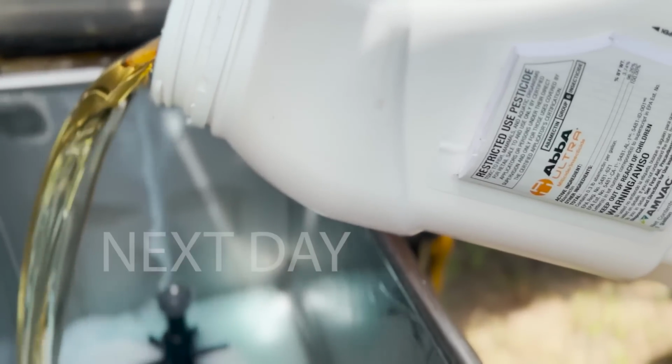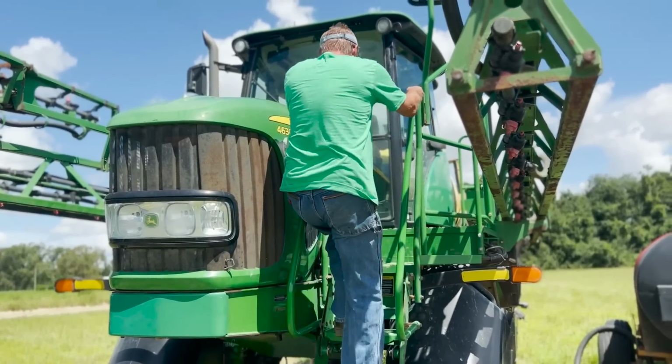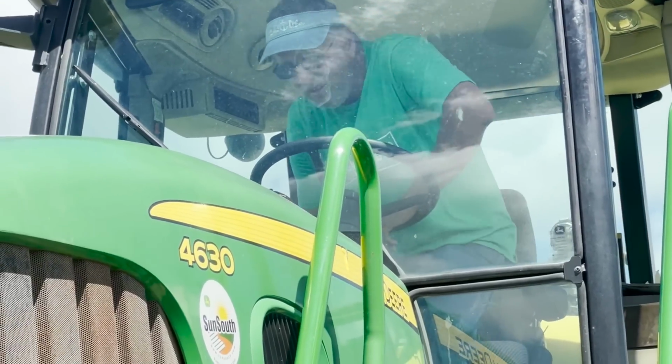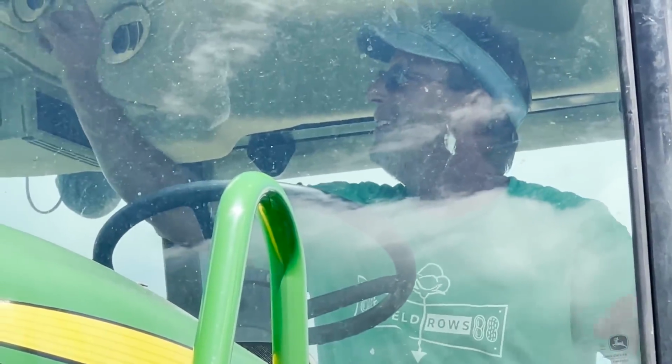Anyways, let's just go ahead and fast forward till tomorrow. Alright, y'all, we made it down here where I sprayed a little bit yesterday. Let's get out and see what this looks like.